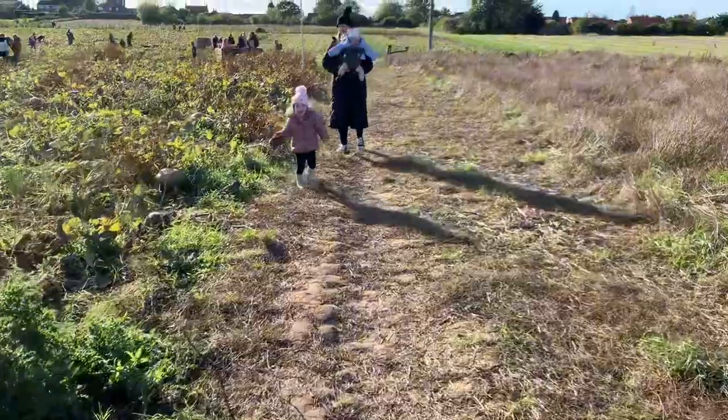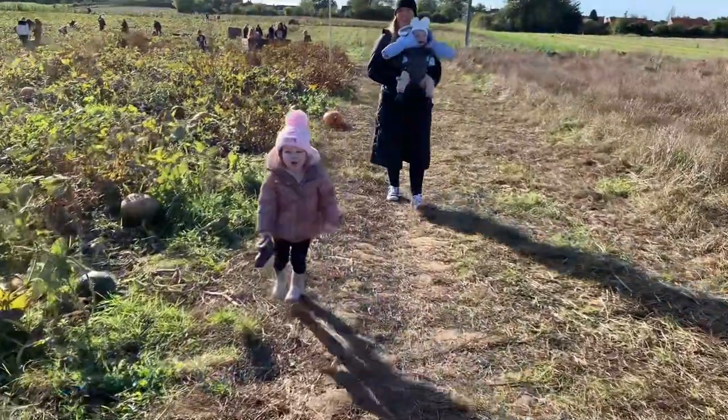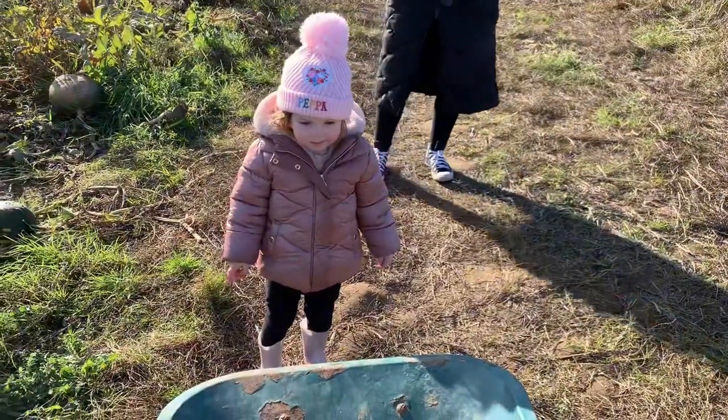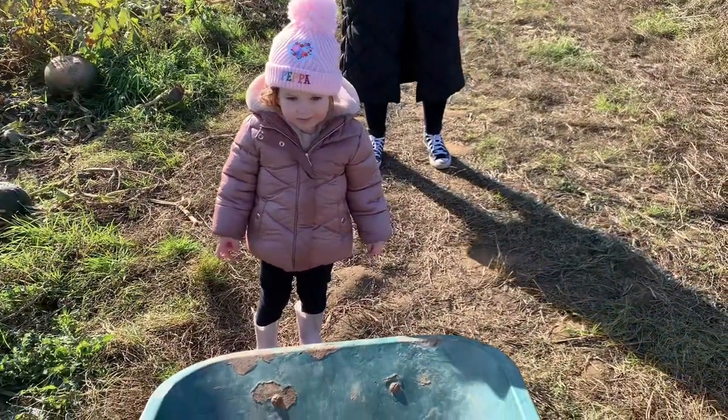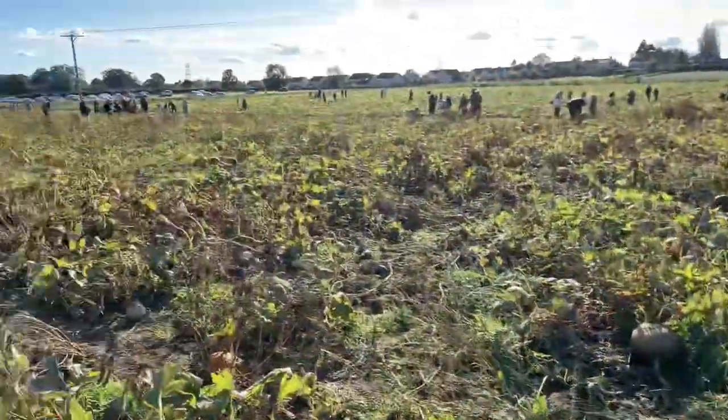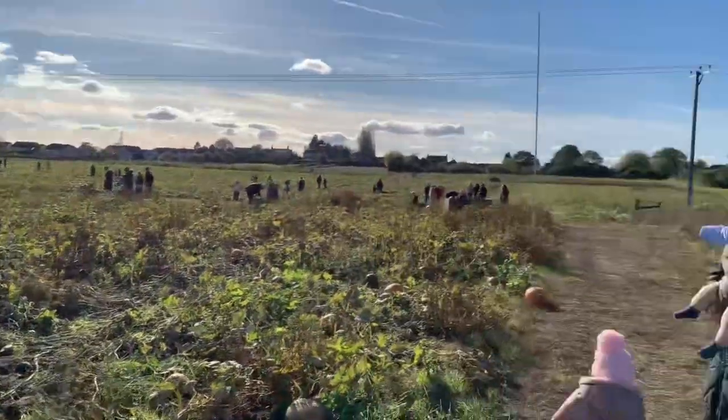So now we're on a mission to find Leo's boot because he's lost a boot. So we're walking back the way we came to try and find a boot. Have you found it? Well done. Put it in there with the other one, then we'll keep it safe. Thank you. You're welcome. Right, where do you want to go now? Shall we go see the rides?